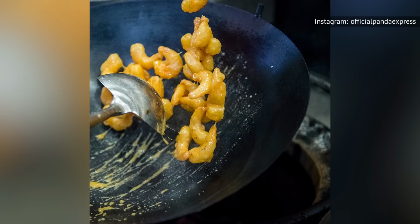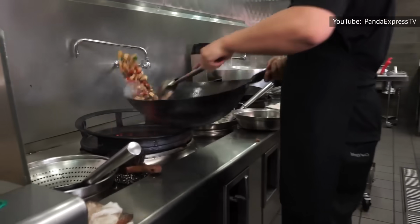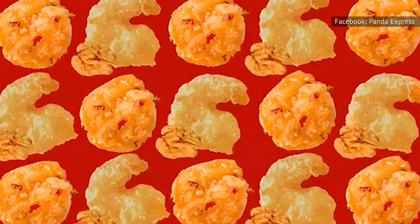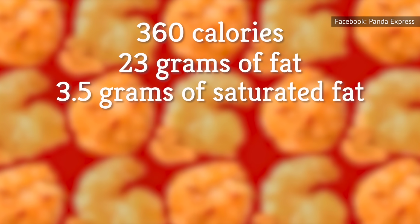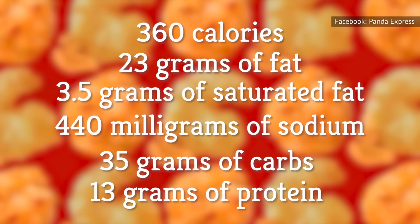Not only is the taste questionable, but it's also high in calories. According to Very Well Fit, the honey walnut shrimp is probably one of the unhealthiest items on the menu. As per the brand's nutritional calculator, it has 360 calories, 23 grams of fat, 3.5 grams of saturated fat, 440 milligrams of sodium, and 35 grams of carbs with just 13 grams of protein. It's simply not an ideal dish for those looking to eat moderately healthy.